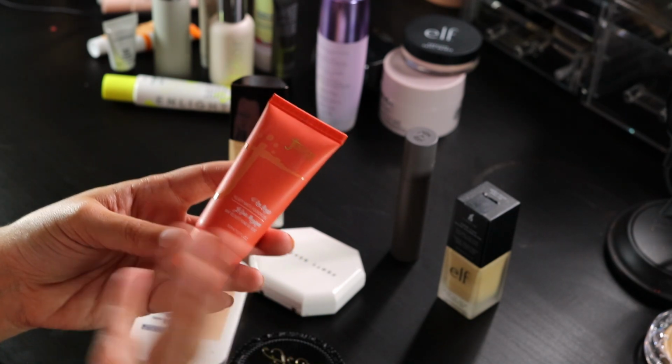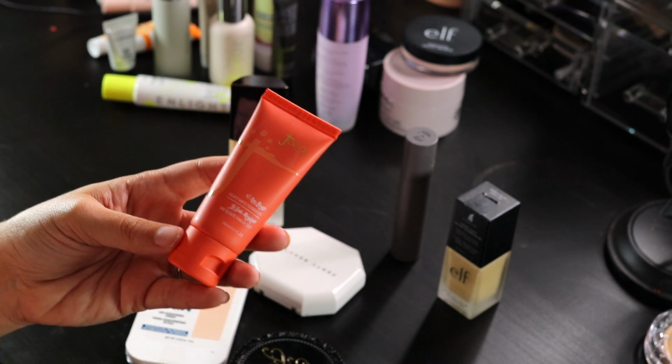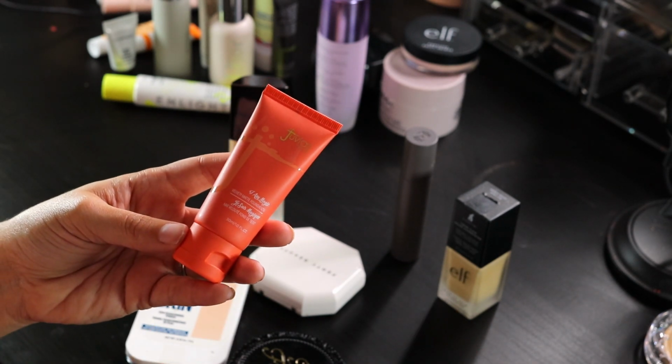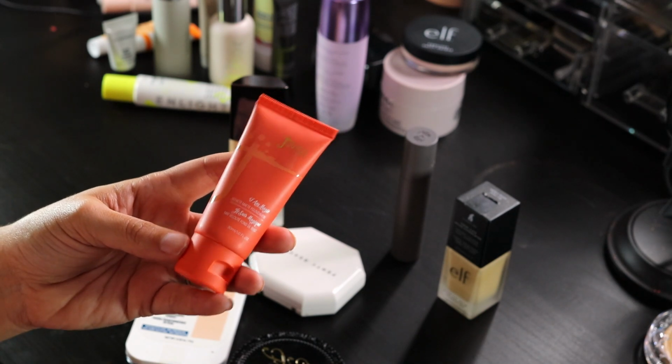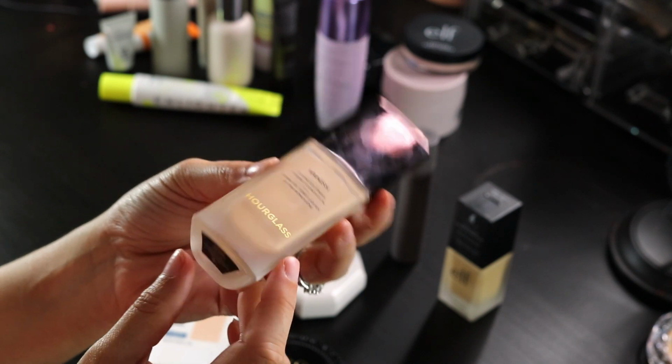I did wear it within the last few months just for filming purposes, but I do want to wear it all day to work, see how I feel about it at the end of the day, and then I'll decide from there. This is the Vanish Seamless Finish Liquid Foundation from Hourglass.